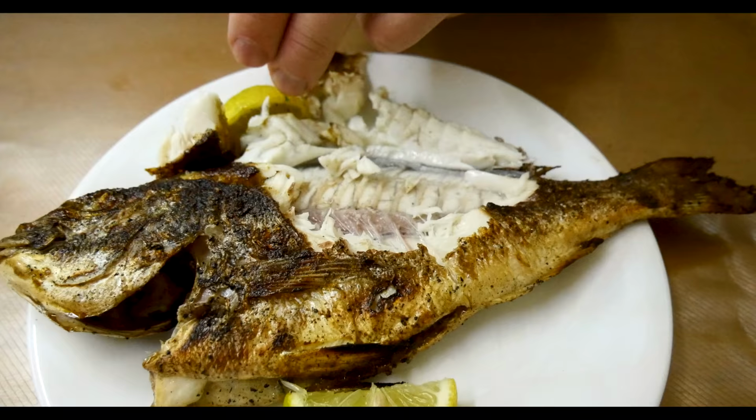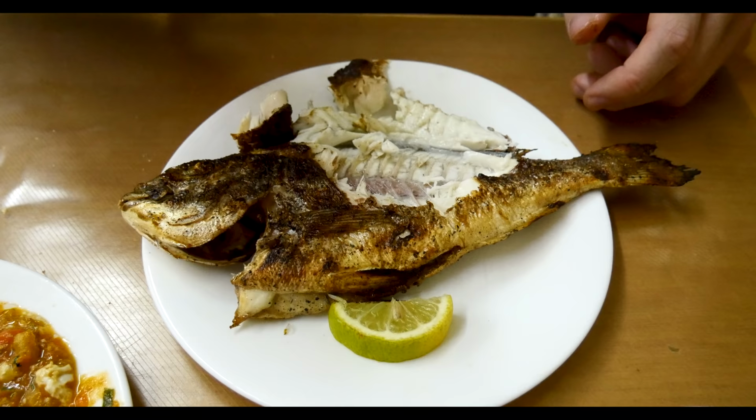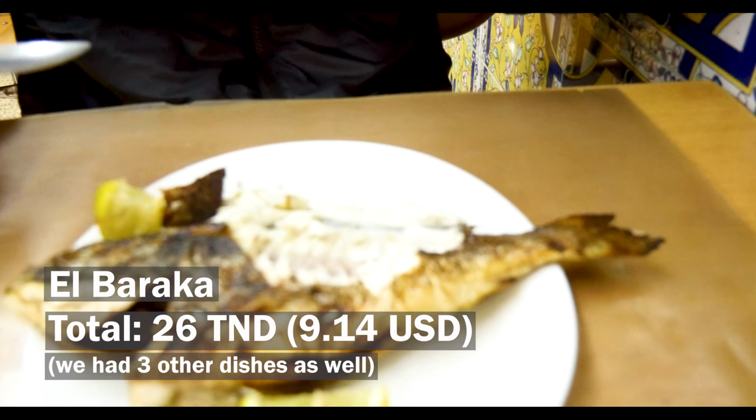And there's also some lemon, which I think you're supposed to squeeze on. Oh wow. That is just perfect. I hope this is super smoky. The skin is so crisp and nice, and then the flesh is so moist and juicy. And then together with a little squeeze of lemon, that is perfect.